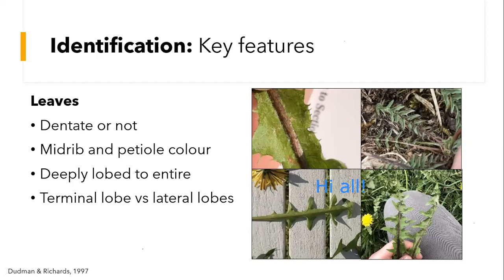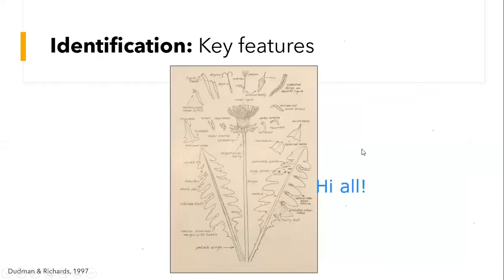What can also change depending on the species is the shape and character of the terminal lobe, so this triangular bit at the end of the leaf here, or the shape and character of the lateral lobes may change depending upon the species. So these jutty out bits. Okay. And what I really like is this wonderfully illustrated image. There's a lot going on here, I've been kindly allowed to share this from the Dandelion Handbook. It's a beautiful illustration of all of the key features nicely labelled. I'll be making this PowerPoint available afterwards, so don't worry if you're not able to copy things down in full just yet.